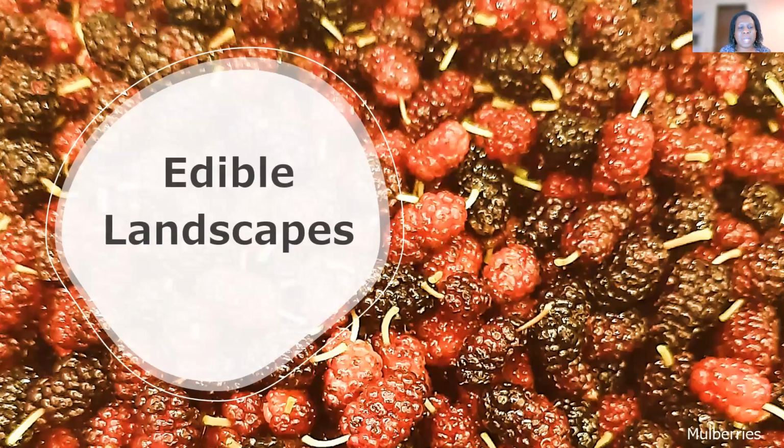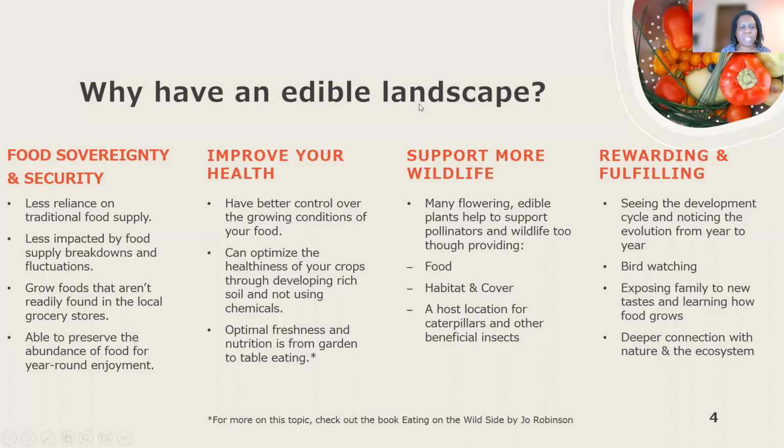So first, we're going to get into edible landscapes. And the very first question we need to answer is, why have an edible landscape in the first place? I think there are many reasons. The first one is food sovereignty and security. You have less reliance on the traditional food supply, and therefore you're less impacted by food supply breakdowns and fluctuations. We've seen a ton of that over the last couple of years with COVID, in terms of you go in the grocery store and you can't find certain fruits or vegetables, or if you do find them, they cost twice as much as what they might normally cost. So growing your own food can be a hedge against some of that.